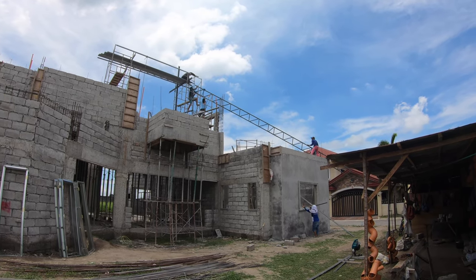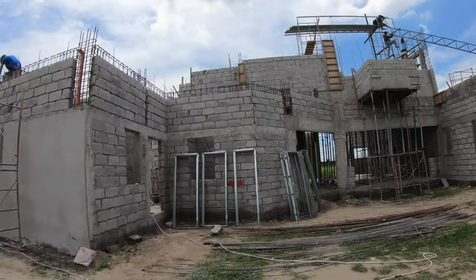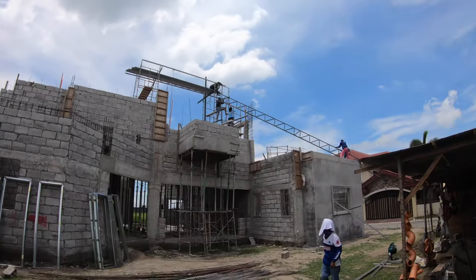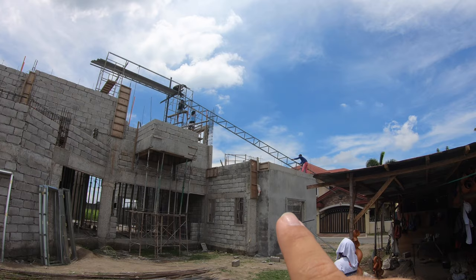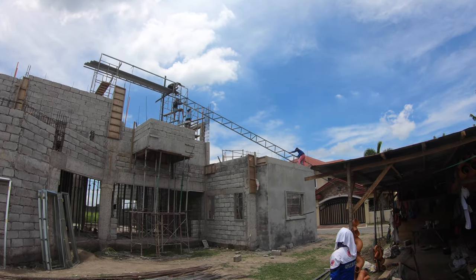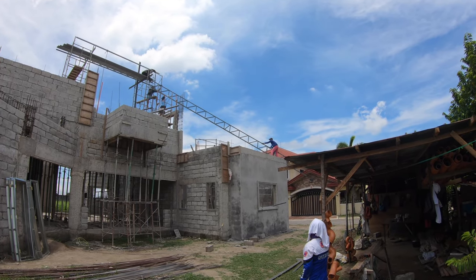The web trusses that they were building over on the side are the ones that they were building over here, that they have connected together. The connection currently is right here. And that's what I was showing you earlier on the previous clip, joining those two pieces together.